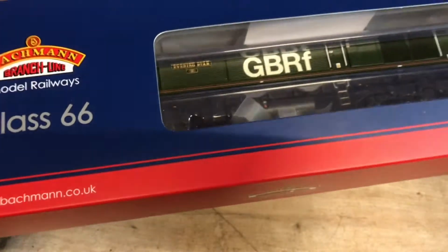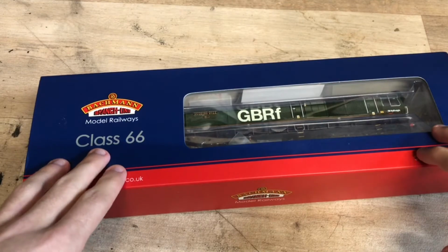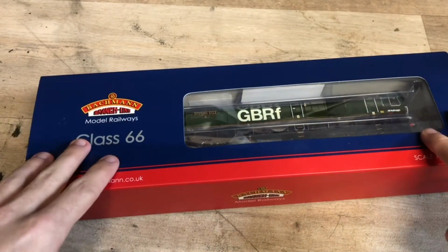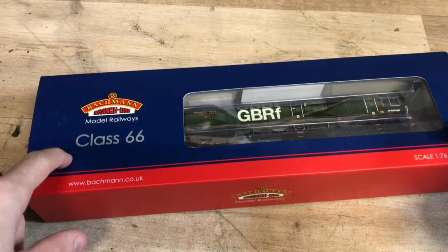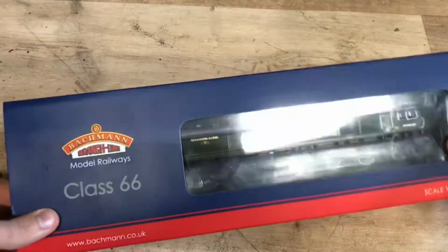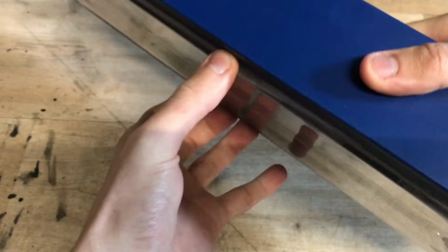But obviously the Class 66 started running in 1998, I believe. Loads and loads of them were built, operated by loads of different companies, not only in the UK but also in other European countries. So they don't just run in Britain, you can see them in other countries in Europe as well. But I think we need to get the box open and have a look at her. I just want to be very, very careful so I don't damage her.